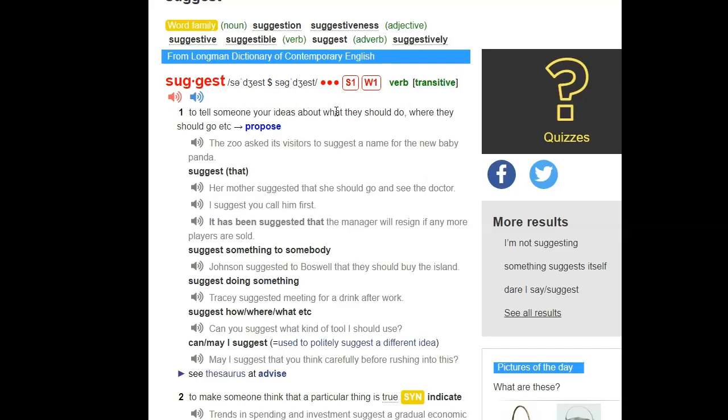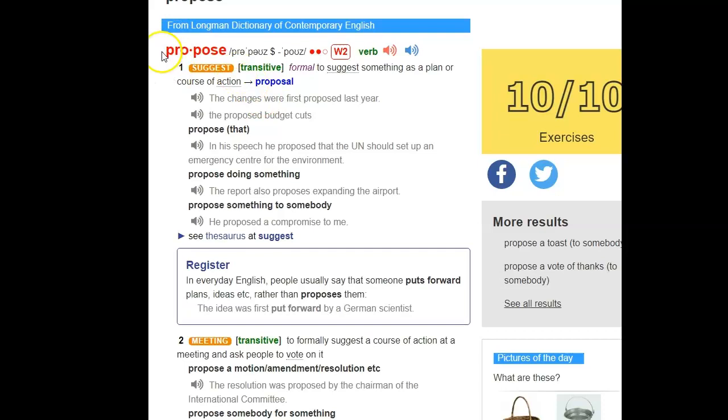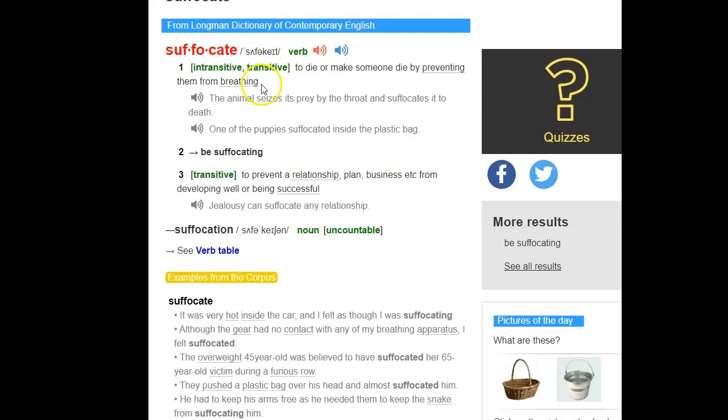It has a synonym, propose. And if you look at the word propose, it is less frequently used. It only has 2 stars. If you look at the word veto, for example, it only has 1 star. And some words don't have stars at all. That means they are not very frequently used.